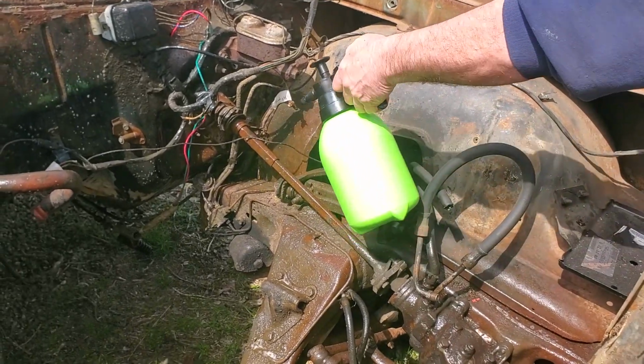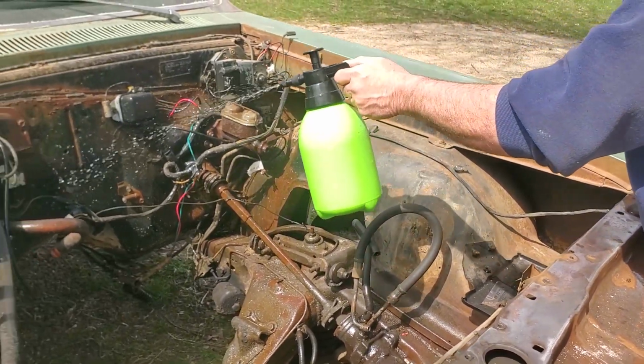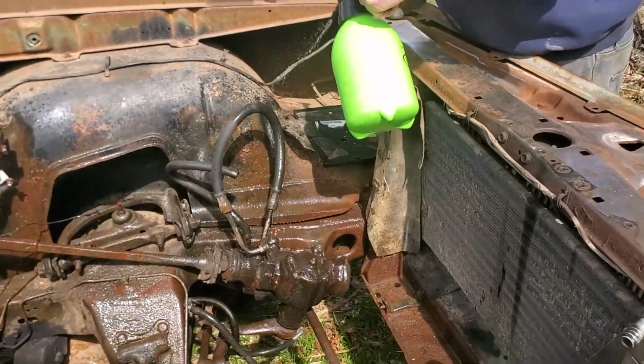And that's probably just Dawn in water. Well, and something she had for cat floors or something. Just a concoction of whatever's in the bottle. Solid.